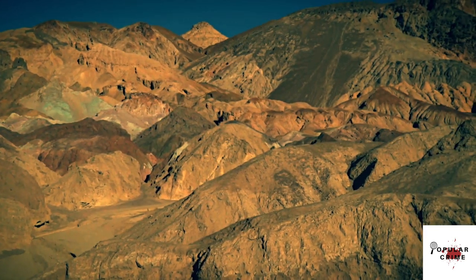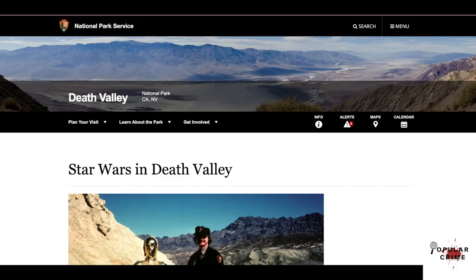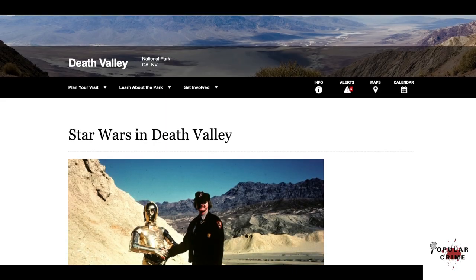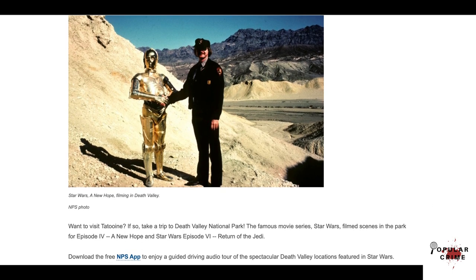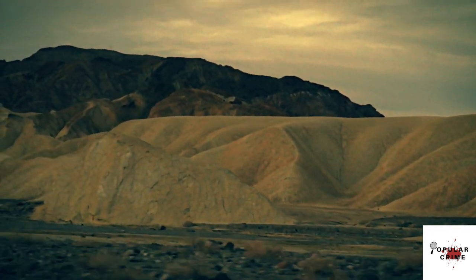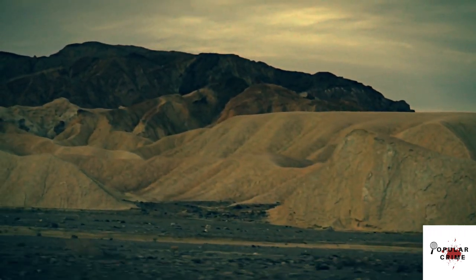Such is the nature of this natural wonder, it feels so otherworldly that George Lucas selected several locations in Death Valley in the initial 1977 Star Wars film. But it's also home to a modern mystery, one that feels utterly unnatural.